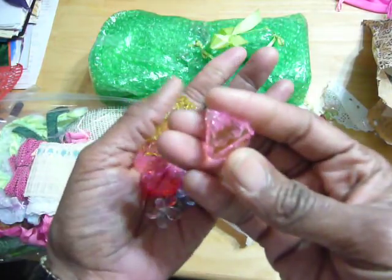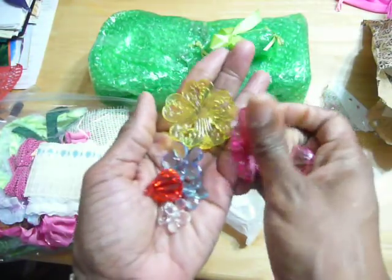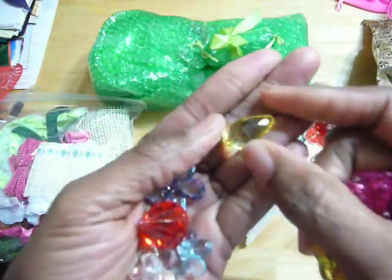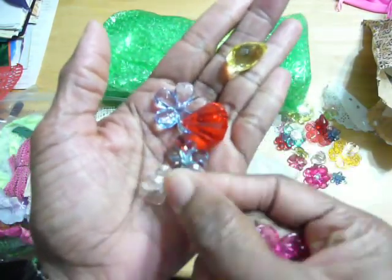Oh, and then there's this pink one. Oh, I love these little things here. It's like acrylic flowers. Oh, blue. Look at that beautiful yellow teardrop. I'm trying to look at these, lady. I hope I'm still in frame.